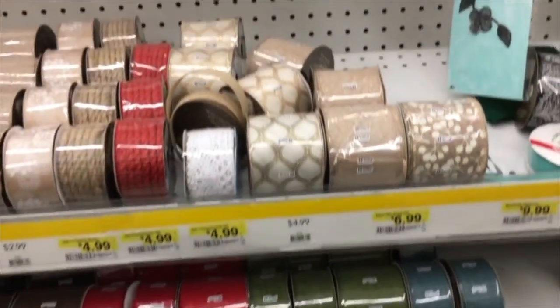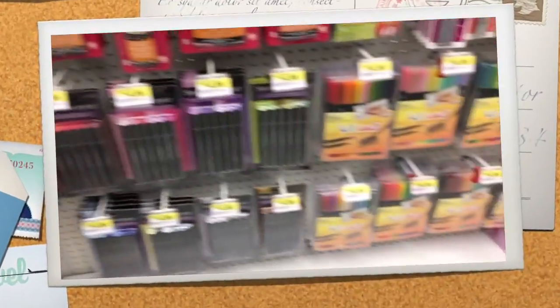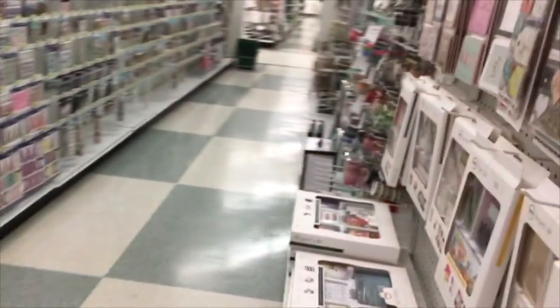Obviously, this is the ribbon aisle. Don't really need any ribbon, as you all saw. So, of course, I look and look at it. We come into some pens. I really love different color pens and pens that are really nice. I'm always on the lookout for nice pens.